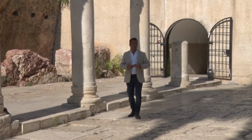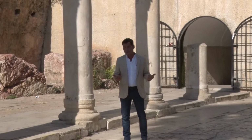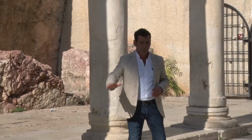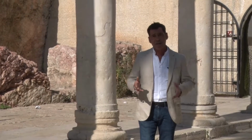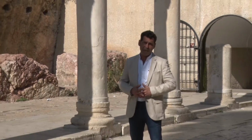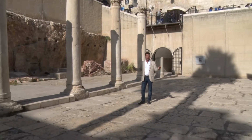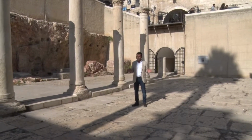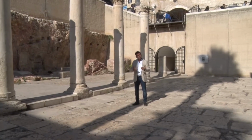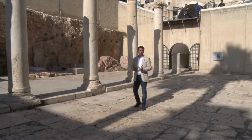Now, the Cardo was first built in the 2nd century by Adrian. This is the renovated Cardo. And what we see here in this part of the Cardo is the original tiling that was laid here by Justinian's builder in the Byzantine period. On both sides of the Cardo were shops. And this was the heart of the city. This is where everything took place. The commerce, boy meets girl, people met to exchange news, etc.